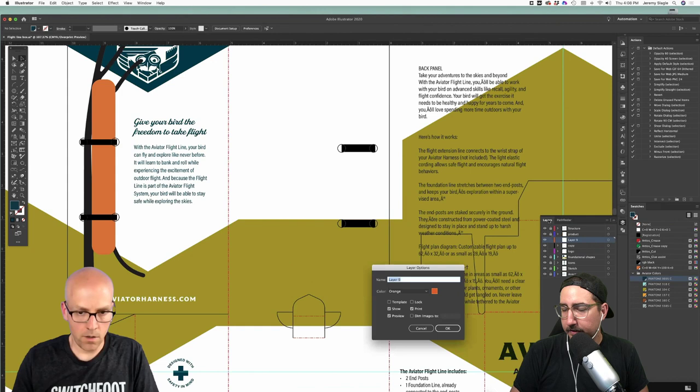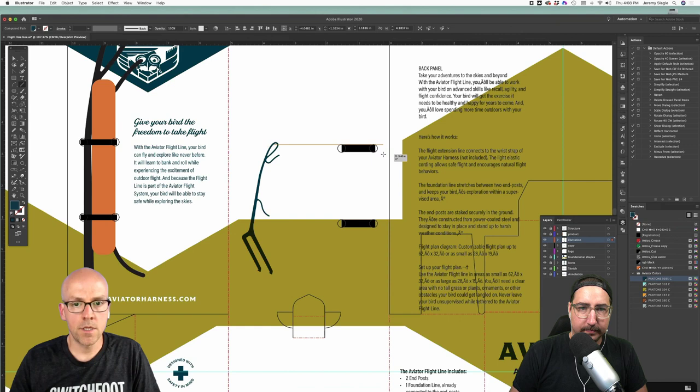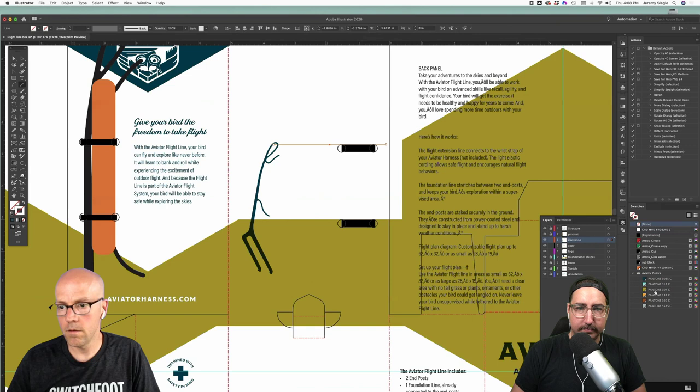and I'm going to call this illustration, and I'm going to paste it in the front. And then I'm basically just going to draw some lines here. So this is going to illustrate the flight line and how it attaches.